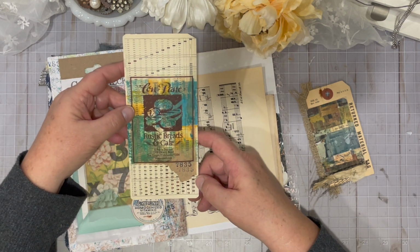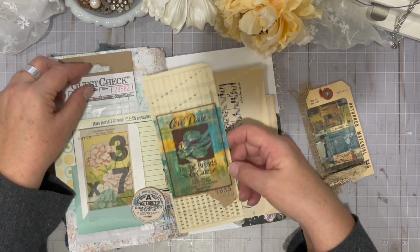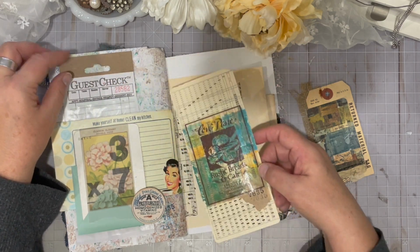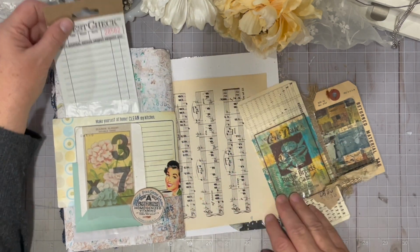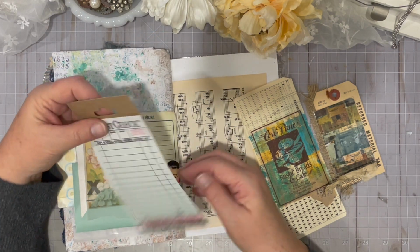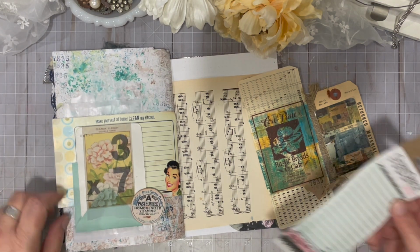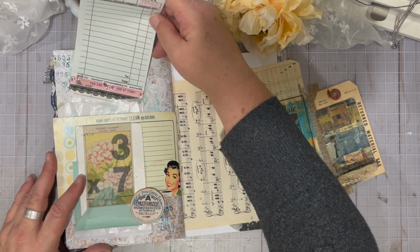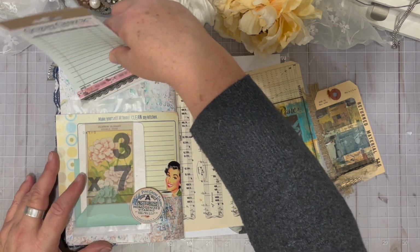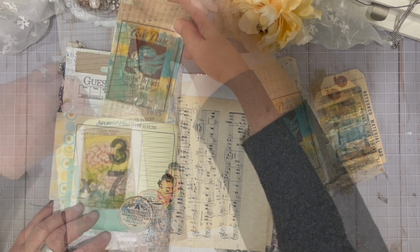I just kept this one really, really simple because I wanted this to be poking out. I like when it's in there that you can kind of peekaboo through the little holes there. And then I did this little guest check, and there's room for journaling on the back. I just love the way this turned out. I like it without all the tags and stuff, and I love it with the tags.